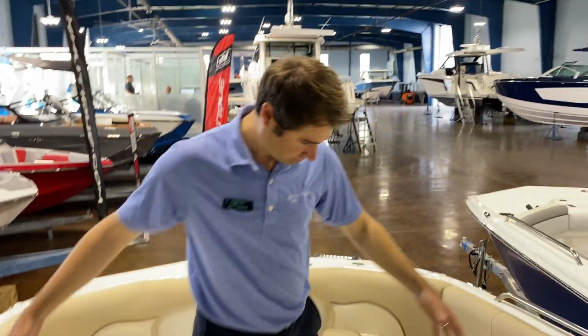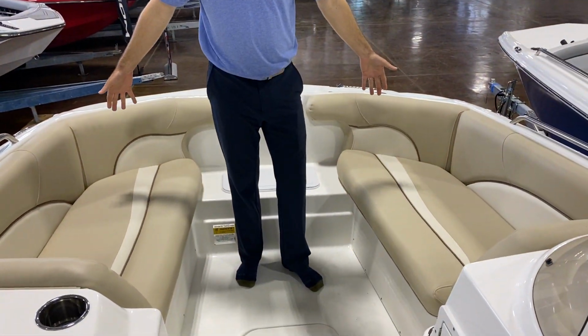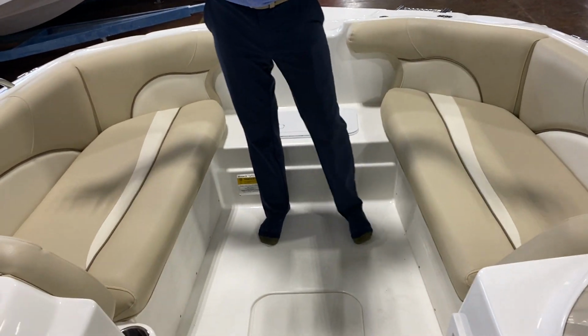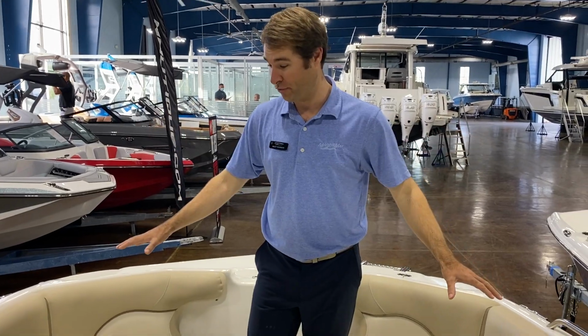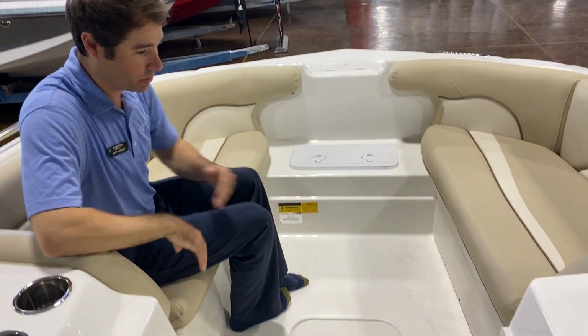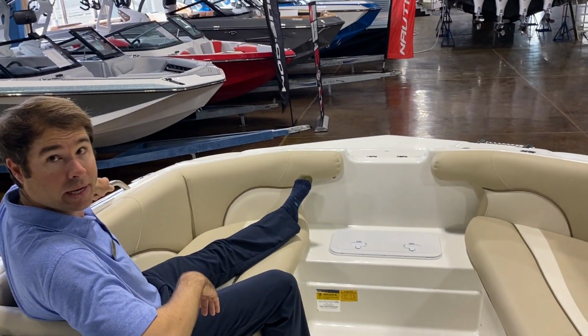It's not a true deck boat without spacious bow seating, and I'm telling you guys, this is a lot for a 19-foot boat. You got plenty of leg room to stretch out. You got cup holders where you want them. You got grab handles where you need them.